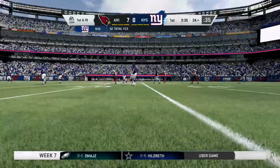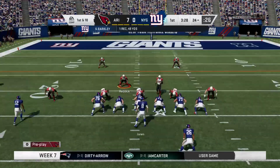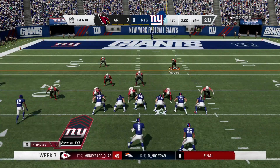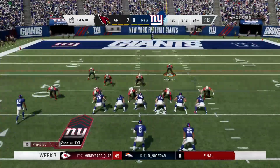49 yards. I'm not sure this is how they had it drawn out on paper, but this is going to work out for them and then some, right? They've got a big chunk they've got to pick up. They decide to check it down, and he just turns into a pure athlete and makes a huge play for them.